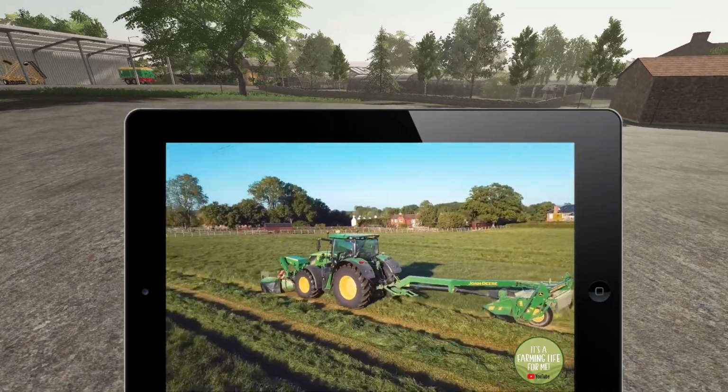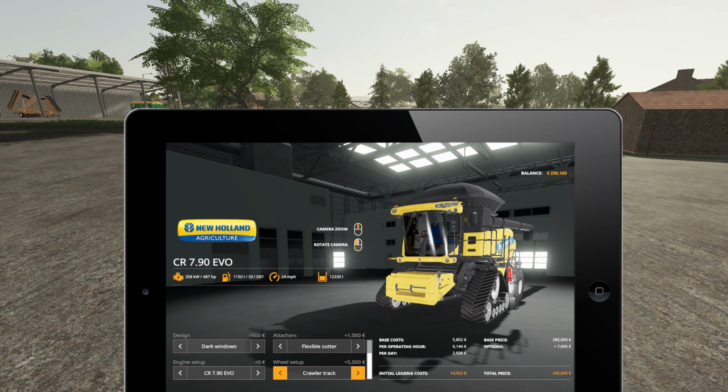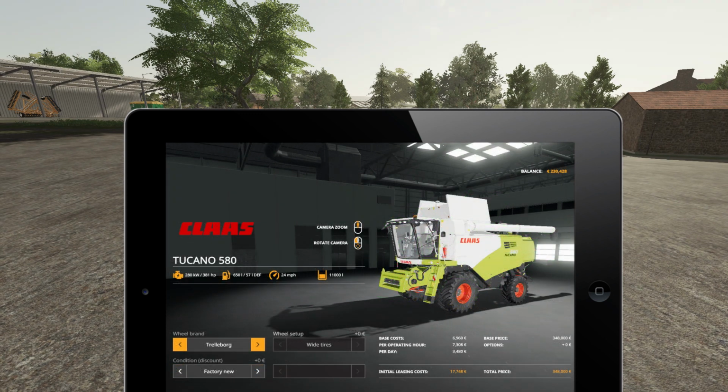Right, what's the specs on these combines then, Sam? Right, the New Holland CR790 Evo has crawler tracks, a 12,330 litre grain tank, a 30-foot draper header with its own wheels and trailer, a flexible cutter and 487 horsepower. That's coming in at just under 352,000. Then there's the JD 680i. That's got crawler tracks as well, a slightly bigger grain tank at 14,100 litres, a 30-foot header with a separate trailer, and 473 horsepower. And then we've got the Claas Tucano 580. That's just got standard wheels on it, a slightly smaller 11,000 litre grain tank, a 26-foot header, and 381 horsepower.